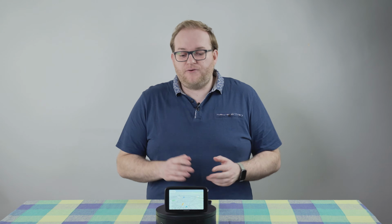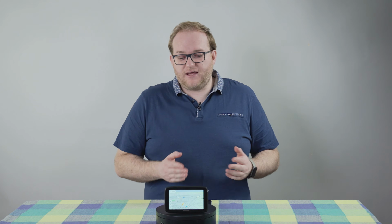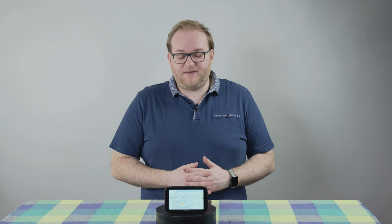Now, you can obviously also get a sat-nav inside your car. That's happening more often than not. You're even getting Apple CarPlay integration. So I wonder whether these will die out in the coming years, but in my opinion, they haven't yet.